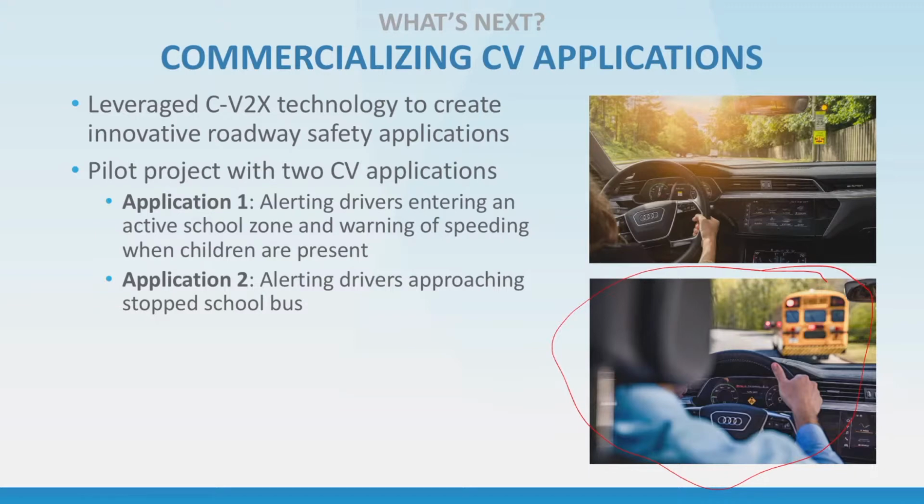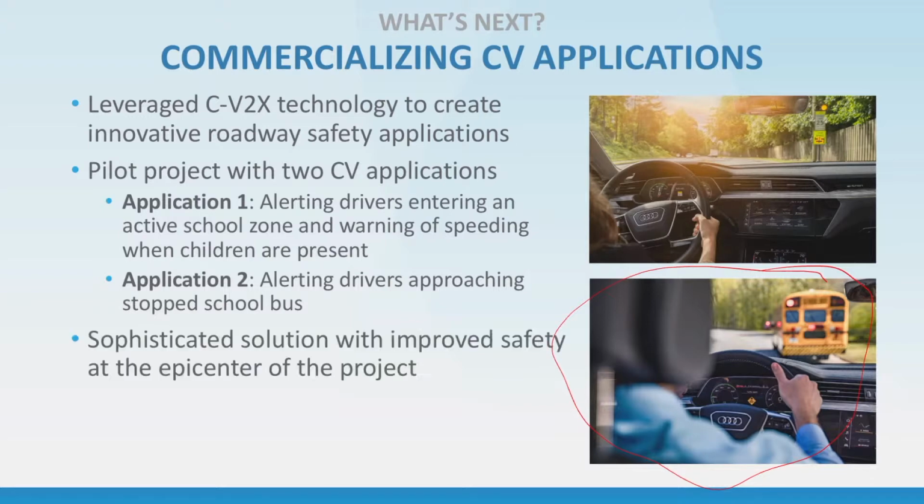They're on the other side of the road, they don't see the school bus stopping. This will provide an additional layer of safety, both via smartphone apps and via in-vehicle notifications. So it's a sophisticated solution, but it's actually really simple. All you need is a device in the field, in your actual school zone. We're also doing one with Audi with pedestrian crosswalks and things like that. All of those kinds of applications are very simple to deploy and provide this life-saving technology.